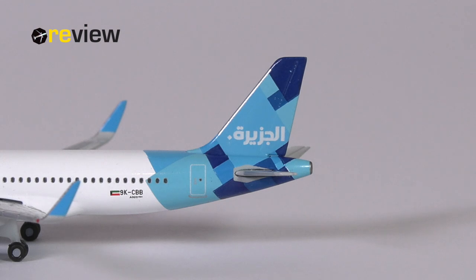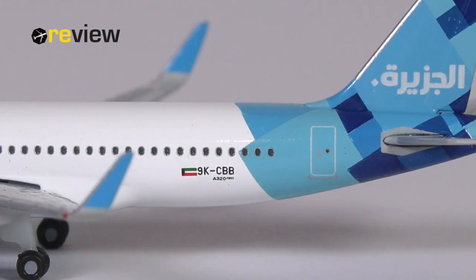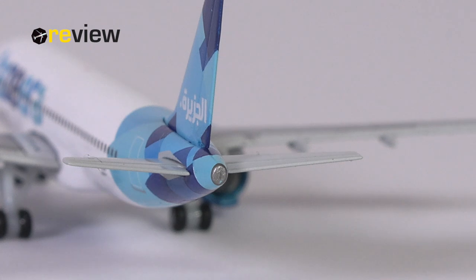And the best way to do so is by taking a look at the tail section of the aircraft, where we on the vertical stabilizer have the Jazeera color scheme and branding. On the fuselage, we then have the Kuwaiti flag. We have the full registration code of the aircraft as well as the aircraft type specification.